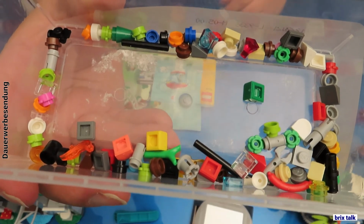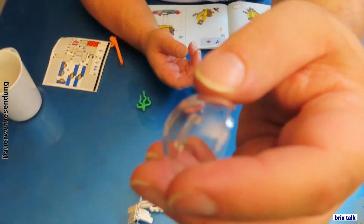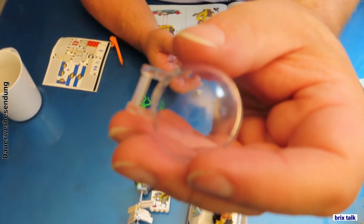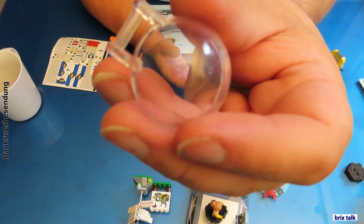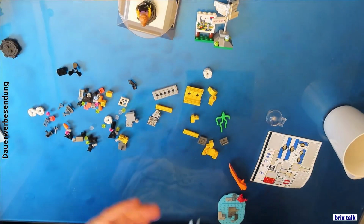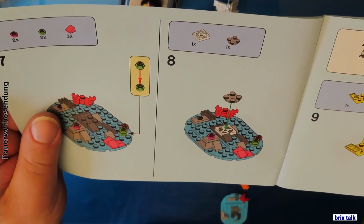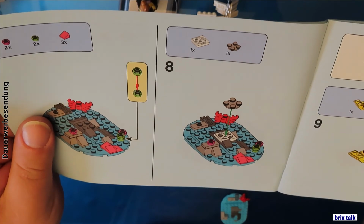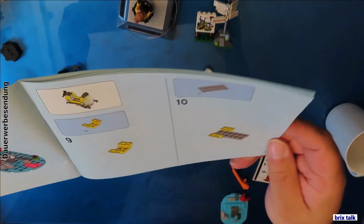Here we have the leftover parts, nothing really special. This is the front window of the submarine. If you look closely, you can spot real deep scratches in there. The windows themselves weren't packaged separately, they were in the normal bags, so it might be that the age of the set is a factor in these scratches. In the instructions, Lego works with sub-assemblies and arrows and all that stuff, but again they don't grey out already done steps.